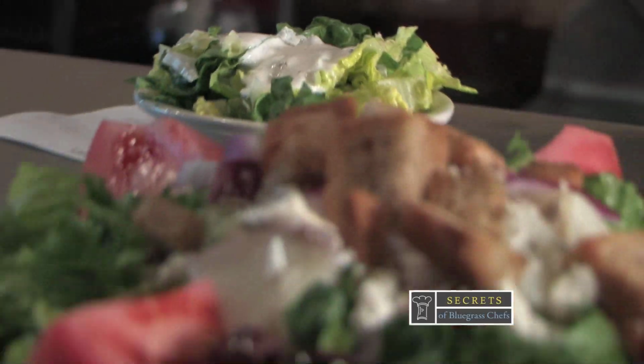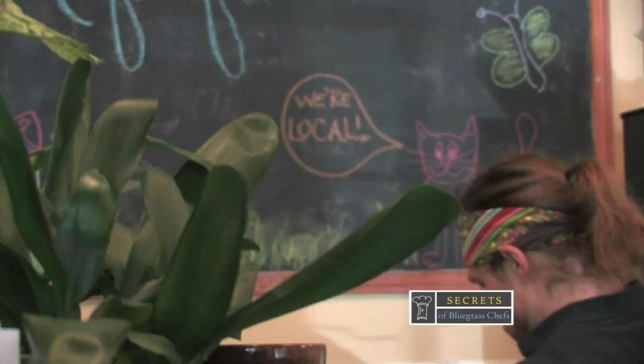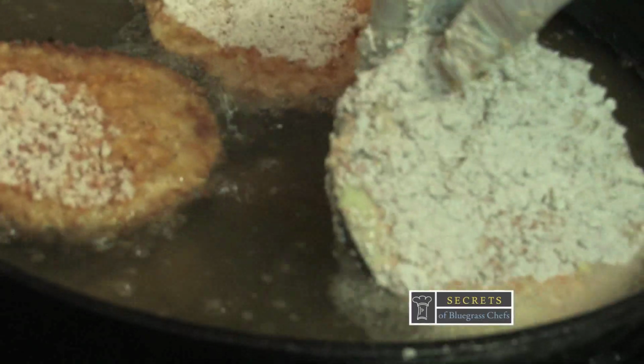Melted Swiss tomato and avocado sandwich. It's a Greek cucumber salad. Oh, it's really good. It's delicious. Good food made with local ingredients and lots of love. Peace, love, and good eats. That is right, definitely. We'll get the secrets to Alfalfa's signatures.